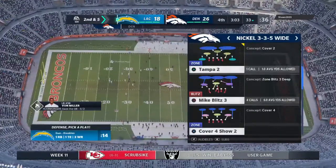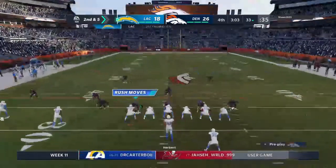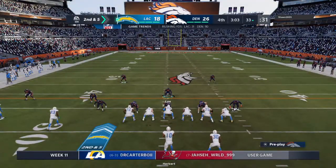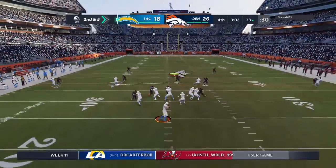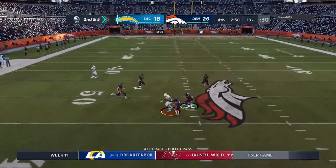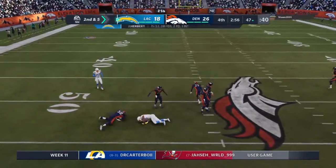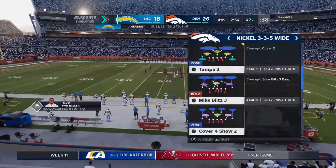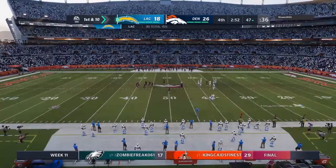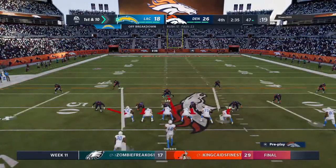5 yards on the catch there, brings up 2nd down. It's a gain of 5. Brings up 2nd and 5. A big spot for the rookie Herbert. Now he'll dump it underneath to his running back, complete. And he slips up past the 45 before being tackled. Give him 14 on that one and a 1st down. 1st down, Chargers.